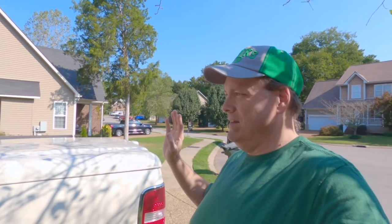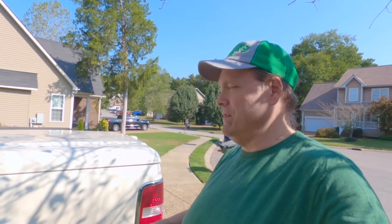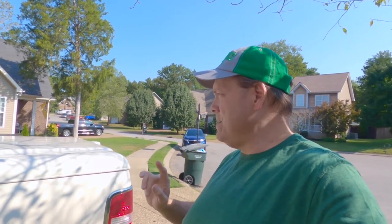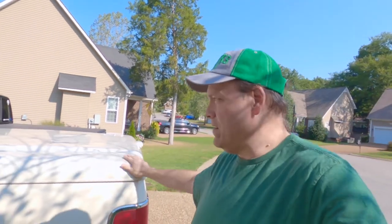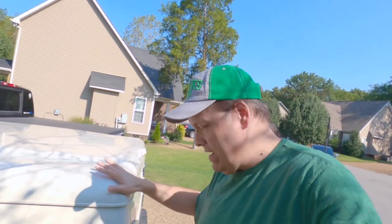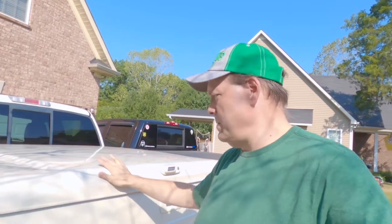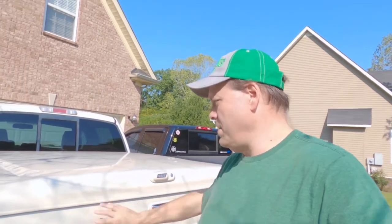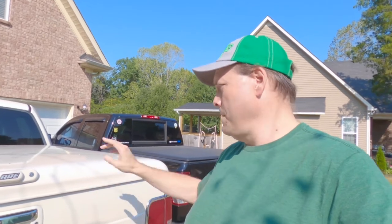Now, for 2007, this thing has all kinds of bells and whistles. The one thing it does have that some of you may like, I don't like, and I'll give you my reason why, is the hard tonneau. Now, I get it. It's more secure. It's more expensive. It looks better, matches the vehicle, all that good stuff. Yeah, it was put on as soon as you bought the truck.